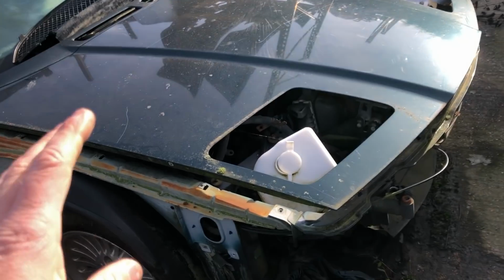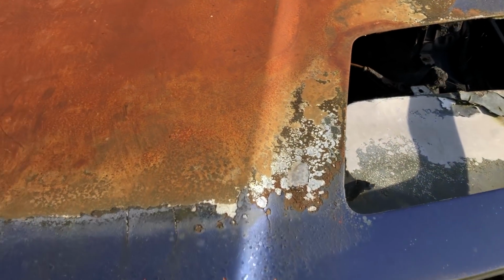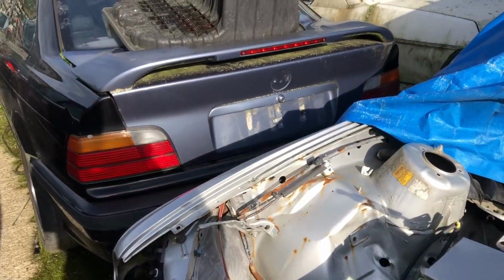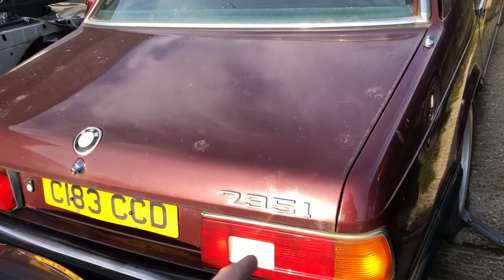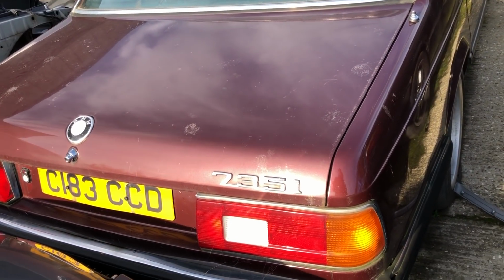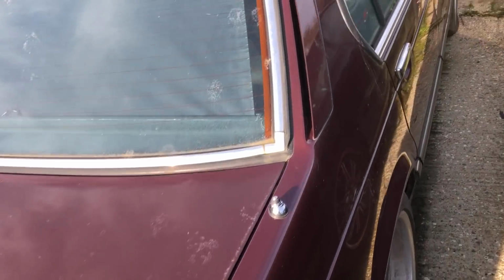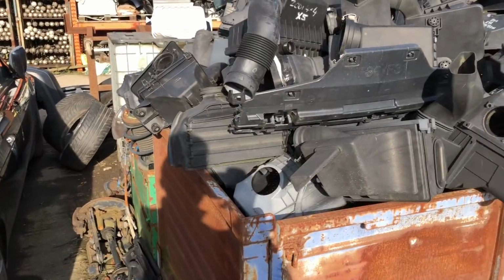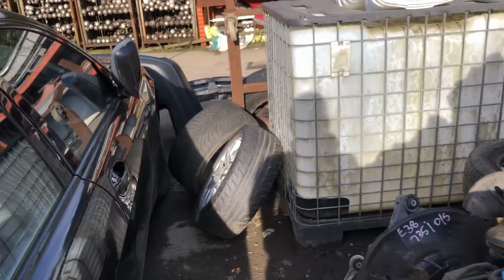Yeah, I'm not too hot on these guys. I'm not even going to lie. I don't know if it's a 7 or an 8 Series. There seems to be another one here that's burnt. I'm not sure what's under the cover. You've got another E36 there. 735i. I, for one, have never seen this car. 1986, so it is a bit before my time. 760. All the airboxes for all the BMWs, looks like they've got all of those.